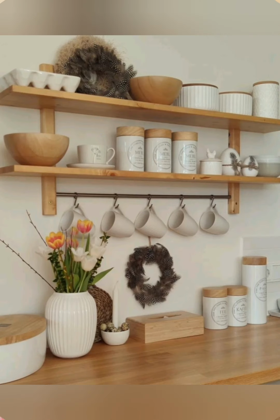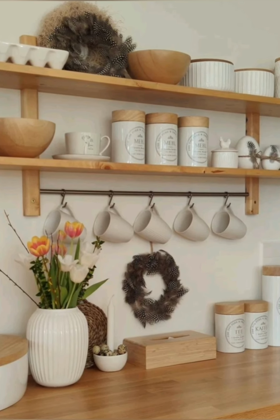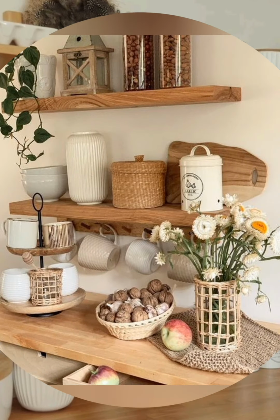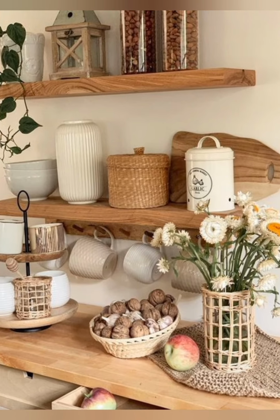Number 36. Wicker baskets. Use wicker baskets to corral kitchen essentials like produce, towels, or cooking utensils. Displaying wicker baskets adds a rustic charm and helps keep the kitchen organized in style.